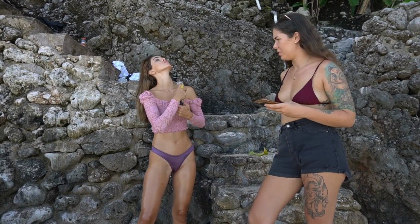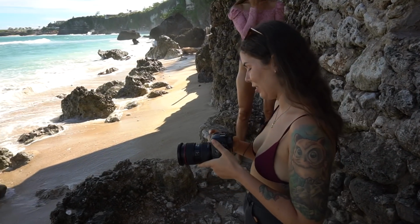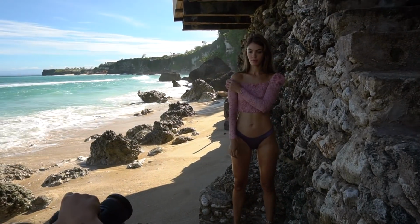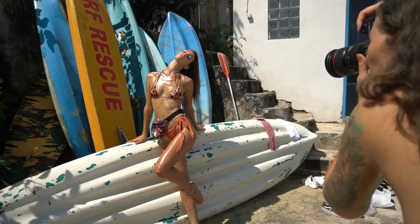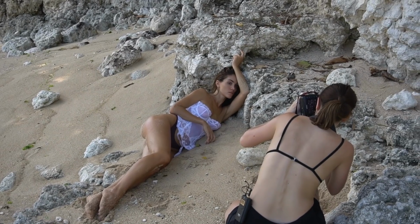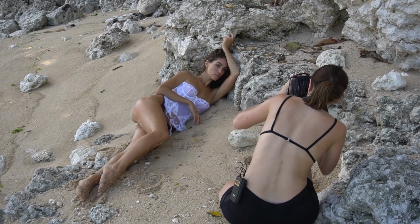Body oil. Number 1 element 20 shoot. For my part of the shoot, I ended up having two looks. The first one was joined with Irene's, we shot the same look. And the second one was different for each of us. I did a bit more of a sporty look and she ended up shooting a bit more of a dreamy, soft look. So make sure to check out her video yet again.